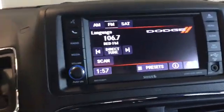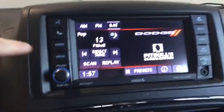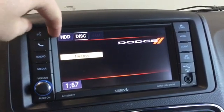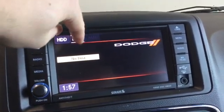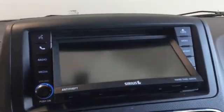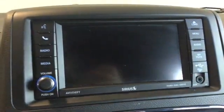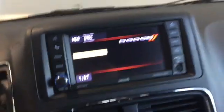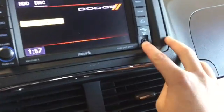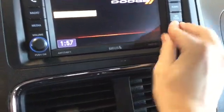So looking at the entertainment system, we can press our radio button. That'll give us AM, FM, and satellite. And then media will give us our hard disk drive that we can upload music and pictures to, our CD player, which in order to access, we'll press the load button. And then our screen flips out. We'll close that. Then the auxiliary will work for our Bluetooth and auxiliary cord as well. This is our little auxiliary hole, and then we have a USB hole as well. Popping it into there.